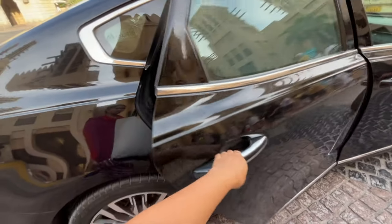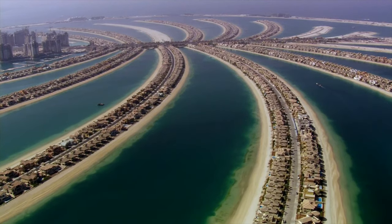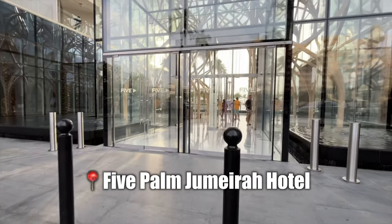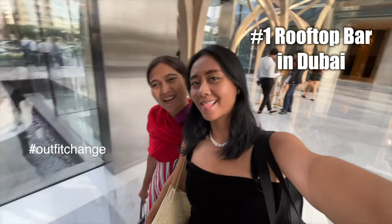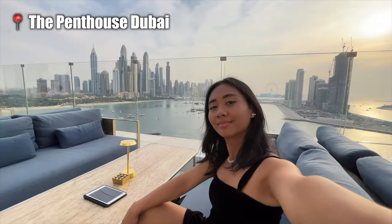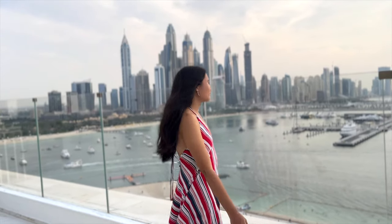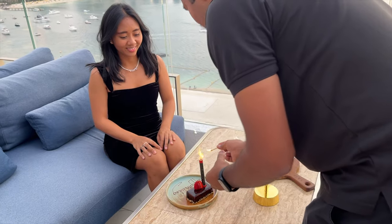And now it was time to go to our last destination of the trip. No trip to Dubai is complete without visiting the famous Dubai Palm. We arrived at the Five Palm Jumeirah Hotel, where lies the number one rooftop bar in Dubai. And guys, just look at this view. And since it was my birthday today, the penthouse was kind enough to even surprise me with a birthday cake.